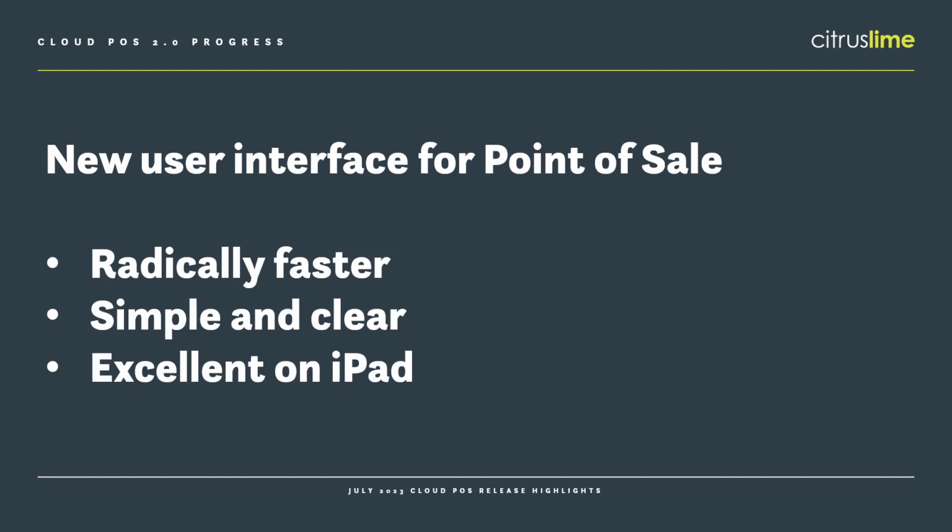Searching for and adding products is rapid, so you're not waiting around. Cloud POS is working at your pace. On top of that, the new UI is really great to use on an iPad, so it's perfect for those more consultative sales, where you're giving advice and working with the customer to find the right product.